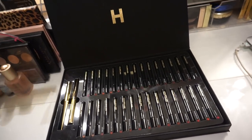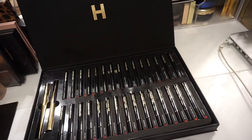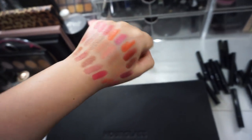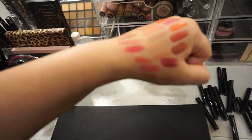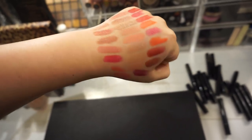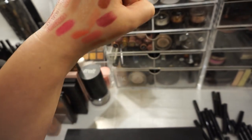Okay, so I'm going to play. I just wanted to show you guys that Hourglass came out with this. You guys have probably seen it, but I'm really, really excited. This is what I do at, what time is it? Midnight. Swatch fest, swatch party. Can't wait to share with you guys which was my favorite. I'm all the way here for this. I love, love, love this idea and concept. Thank you, Hourglass, so much.